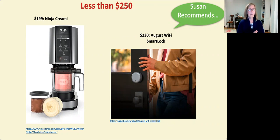It can also, similar to a lot of cars, when you walk out of the door, if you have your phone with you, sense that you're leaving, and it will automatically lock the door when you're a set distance away from the house. And on the other end, when you're coming home, it will automatically unlock the door when you're a set distance from your home, if you have it set up that way.